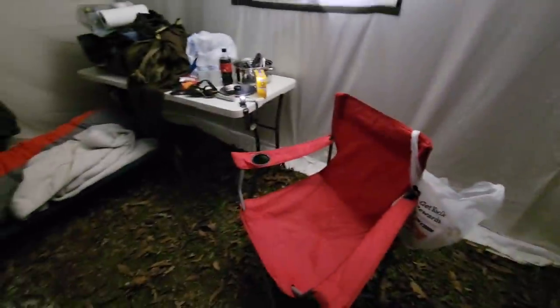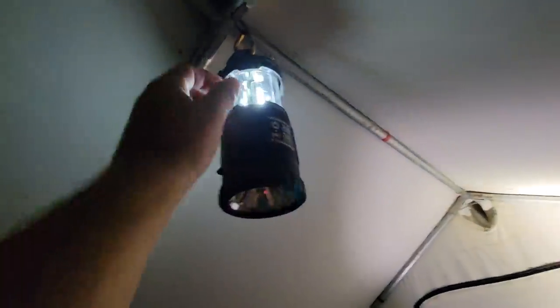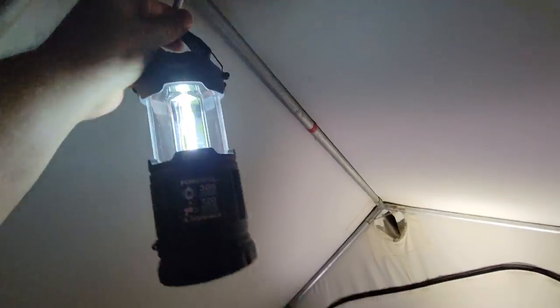So this is basically camp. This is it in a nutshell here. A little chair to sit in, and Stan's already out. Everything's all set. My lantern up here. These are the best lanterns in the world. If you don't already have one of these, best lantern ever.